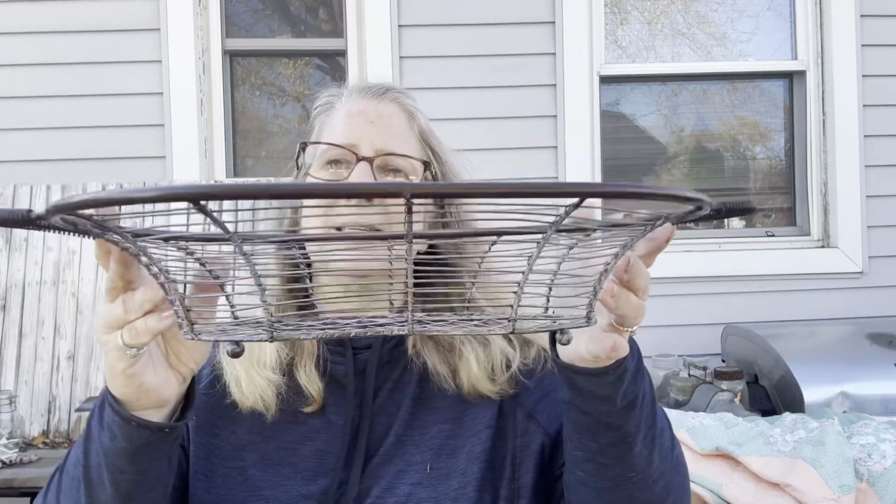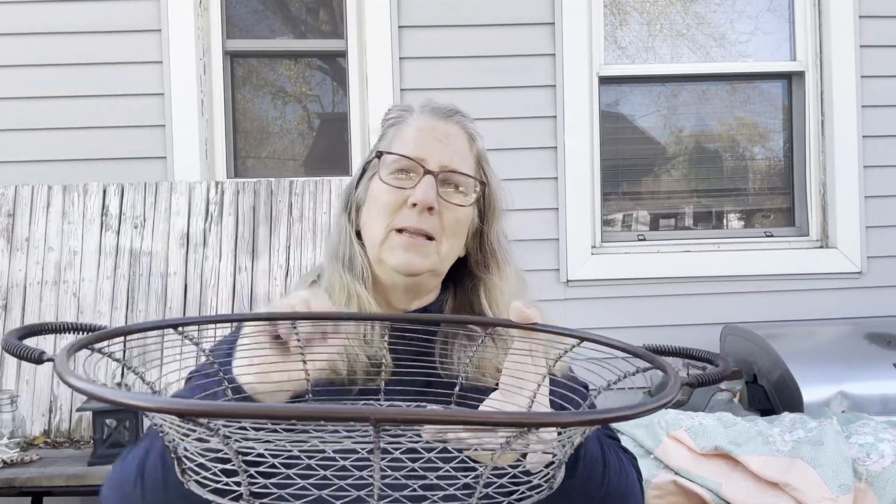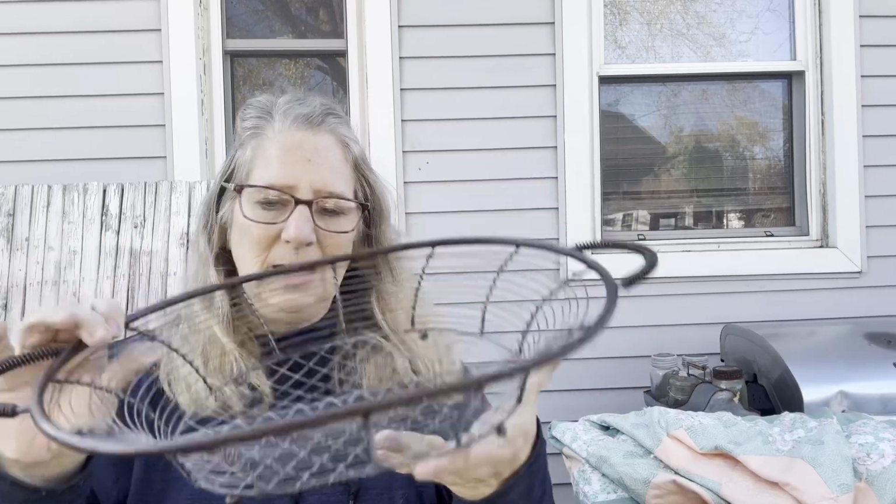And then here's the basket. I like to use these just to put like overflow of ornaments or any little things that I have. If I have multiples of something, I like to use these. This might actually be kind of good for stickers.